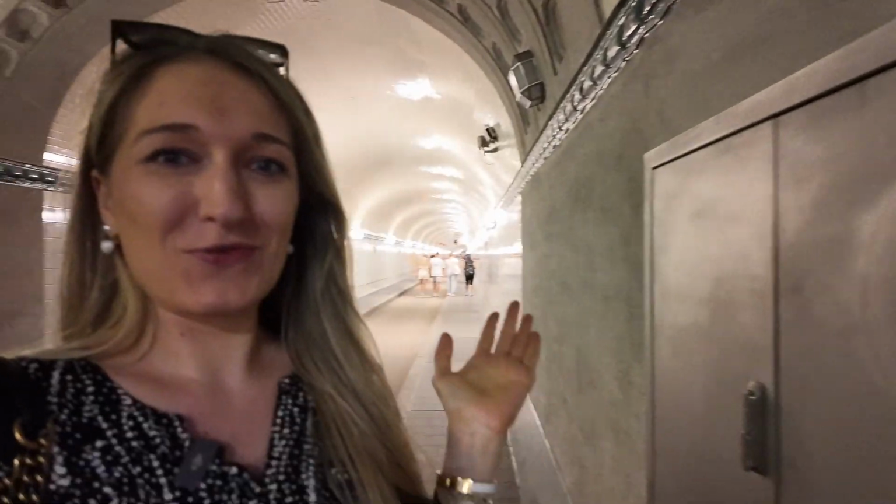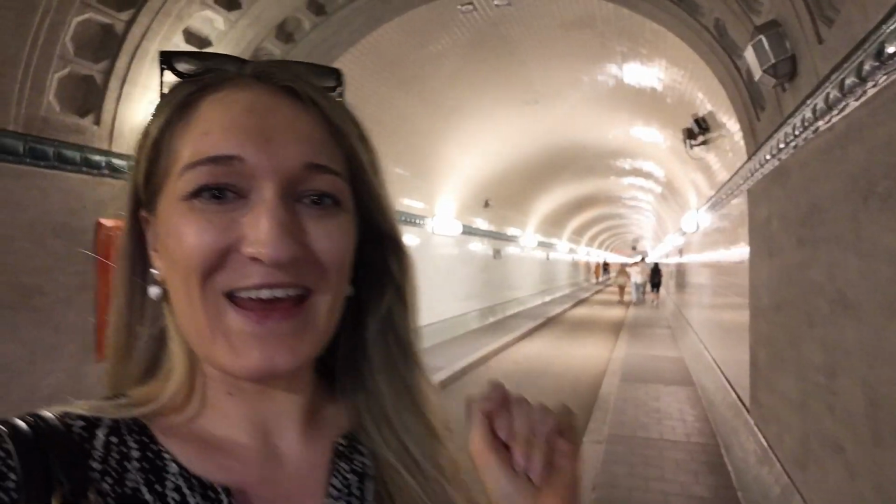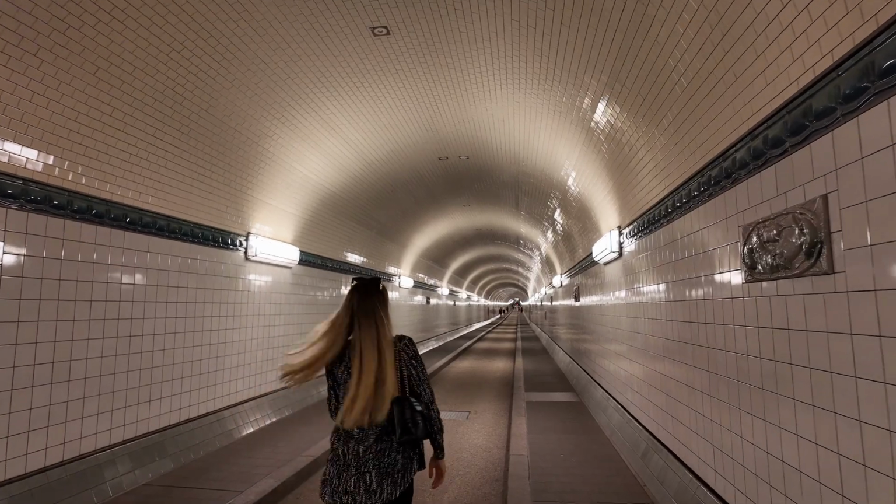But I'm not overly optimistic because it's quite overcast. Suddenly, the entire day was super warm and sunny, zero clouds in the sky, and now it's quite overcast. But fingers crossed, I'm still hoping for a sunset. But anyway, let's go through the tunnel below the river, and I'm gonna catch you on the other side. I don't know which way I'm going.